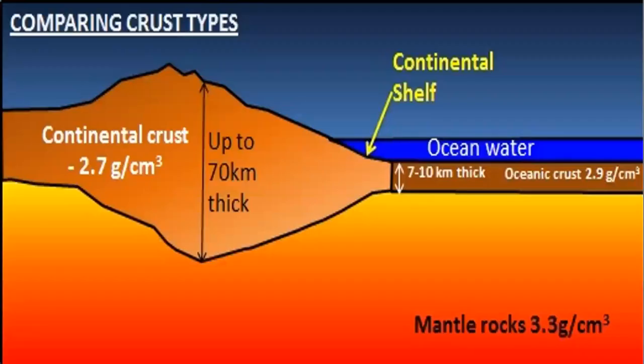Continental crust is much thicker than oceanic crust. It is 35 kilometers, or about 22 miles thick on the average, but it varies a lot. Continental crust is made up of many different types of rocks. All three major rock types, igneous, metamorphic, and sedimentary, are found in the crust. On average, continental crust is much less dense, 2.7 grams per cubic centimeter, than oceanic crust. Since it is less dense, it rises higher above the mantle than oceanic crust.